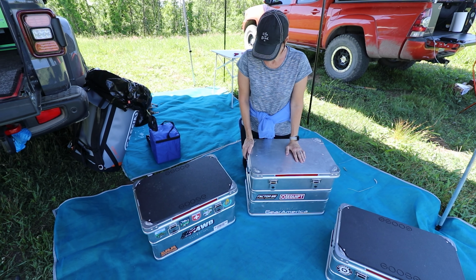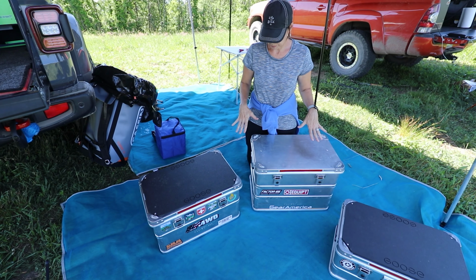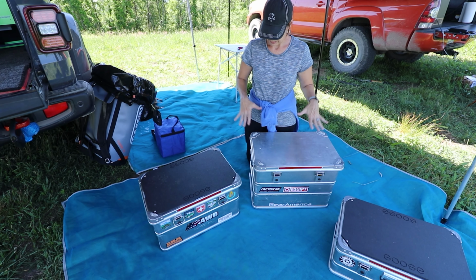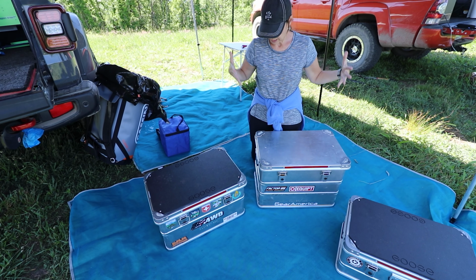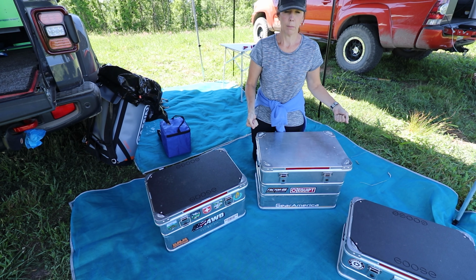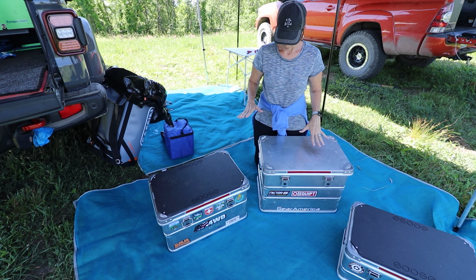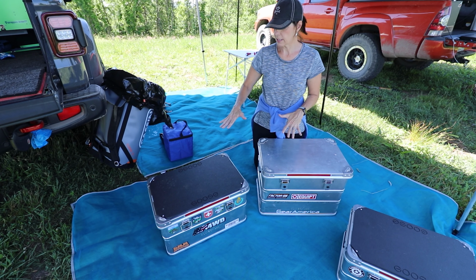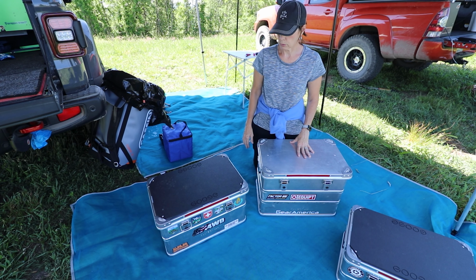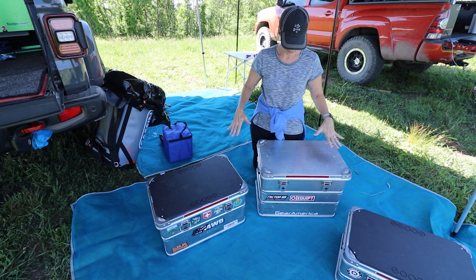Alright, so we carry most of our odds and ends in these 3 Alu boxes. This size worked well for us because we can stack them. You can fit a ton in them, but you can still pick them up. You don't get them so heavy that you can't lift them by yourself. We love that they're weather tight. Very similar to the panniers we had on our dual sport motorcycles. We packed everything in those, so this felt like home for us.